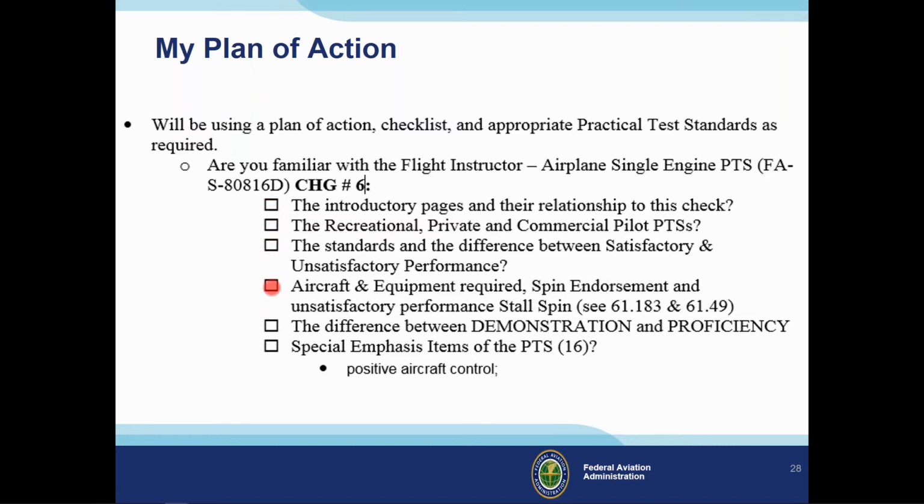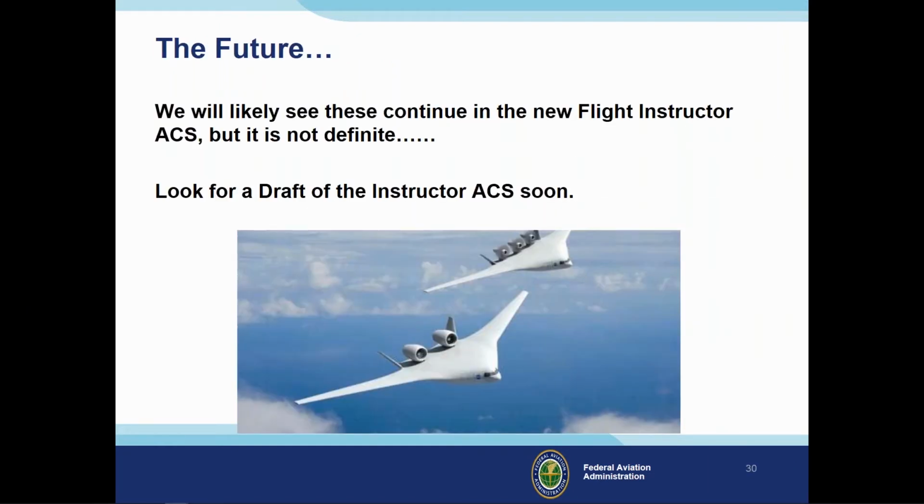Yeah. And you go through this, but it's interesting, you get here often, and this is described in the practical test standards. Hey, could you tell me what the difference is, or what we're looking for, when we talk about the demonstration stalls versus proficiency stalls? And that's where you get that blank stare all of the time. And that's one of the things that led us to doing this program.